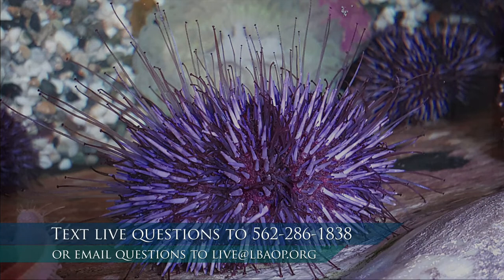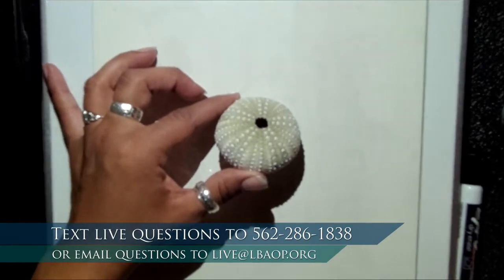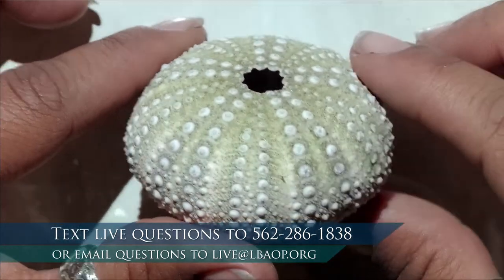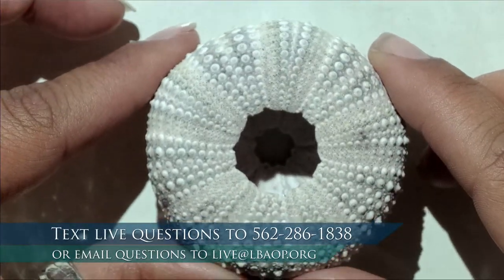Now, this is one right here. And you might be saying, wait a minute, how is this one of those? Let me zoom in just a little bit, get our focus, there we go. How is this that same animal we were just looking at? That's an excellent question. So this animal is not alive anymore.